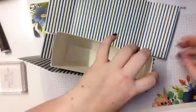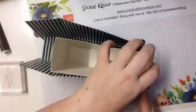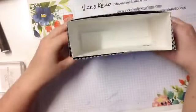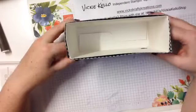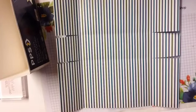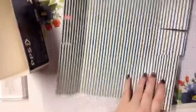Okay, so I just want to make sure that we're not overlapping here too much, and that is a good fit. Good fit. Right, so we get some tape. You could use wet glue and you'd get a little bit more wiggle room, but I find tape a lot easier.